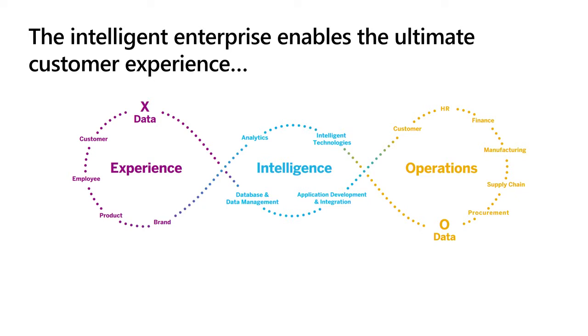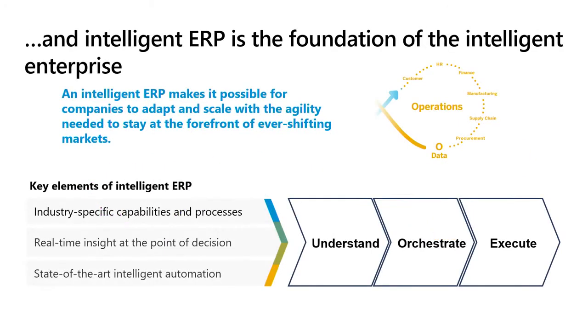So again, we believe that intelligent enterprise is where most companies need to go, because this is what's going to give you the flexibility to change your business models and react more quickly to changing customer needs. And because of that, we believe that S4HANA is pretty much the foundation that most companies need to be thinking about if they're going to move to this journey of the intelligent enterprise.